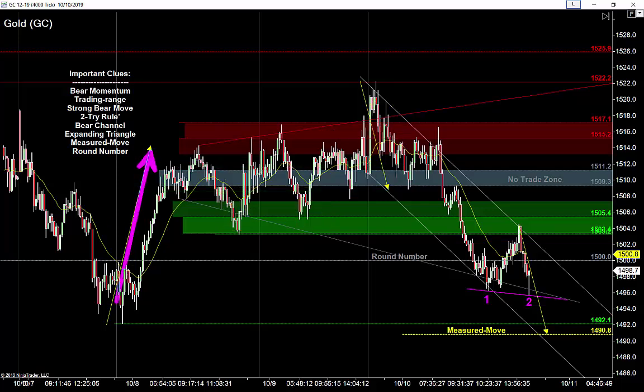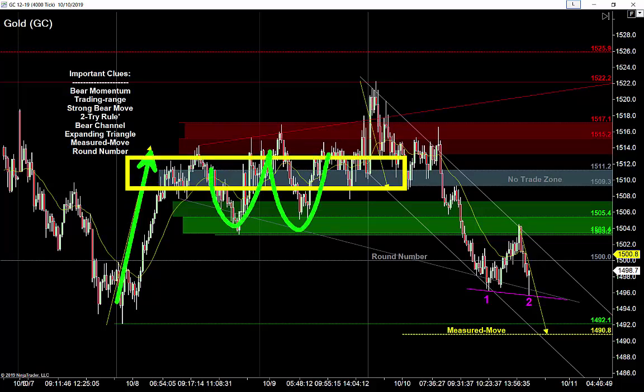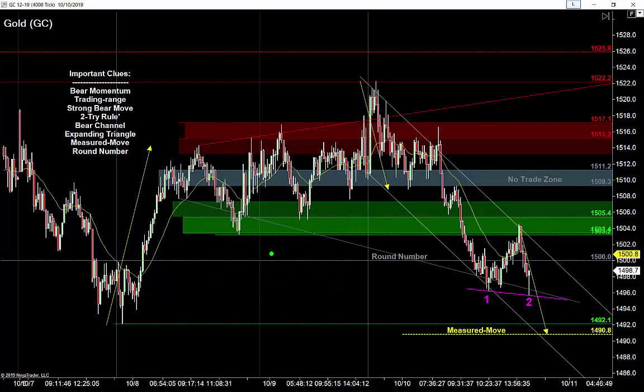So a bull market goes up into a trading range, you're buying underneath, buying underneath, buying underneath, using those failure patterns: failure pattern, back up, failure pattern, back up, buying underneath that range. If you go above the range, one try, two tries, back down in. We wait for those two tries to sell back in above the range. That's the basic idea behind it.